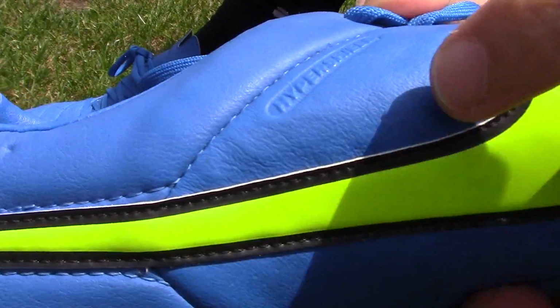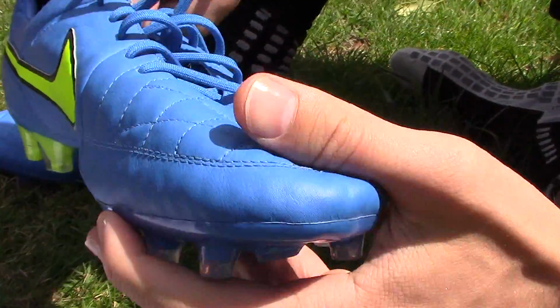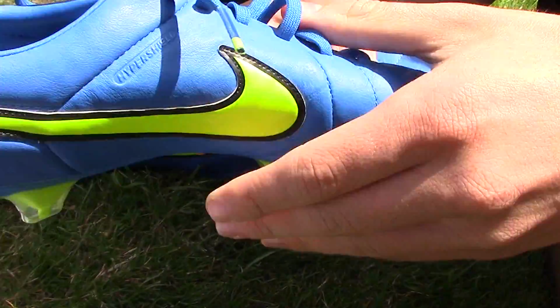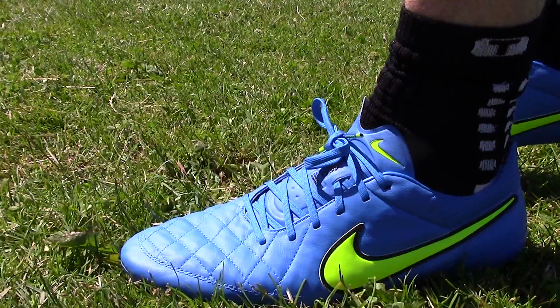So you've got this HyperShield logo here. It's just a waterproof application to the entire upper, making it water resistant, and it's going to be great for wearing in wet and muddy pitches because the upper won't absorb as much water. It's a great feature to the Tiempo Legend V.